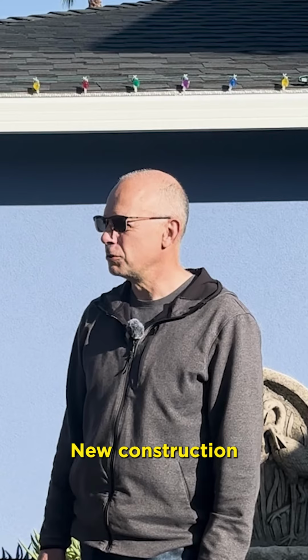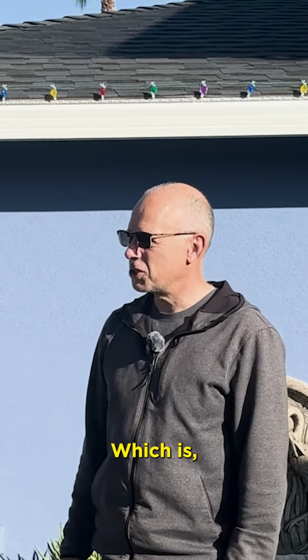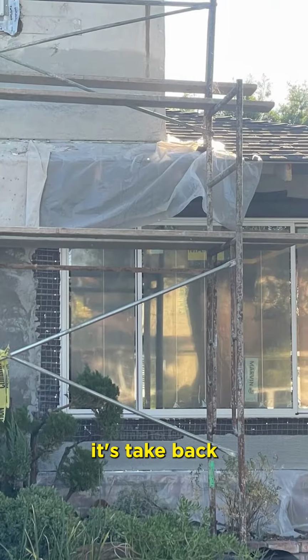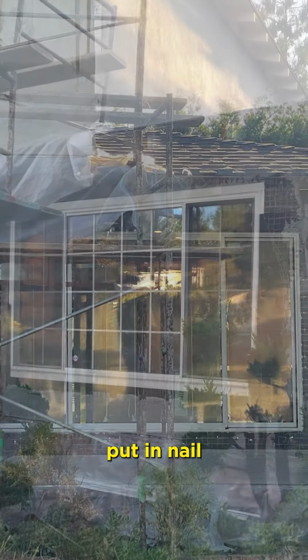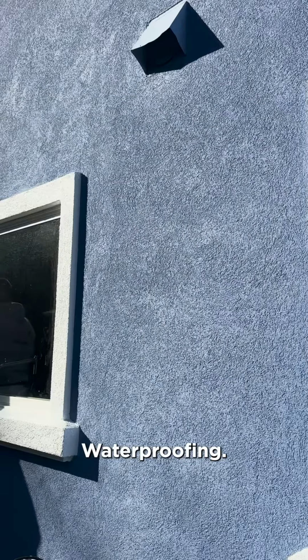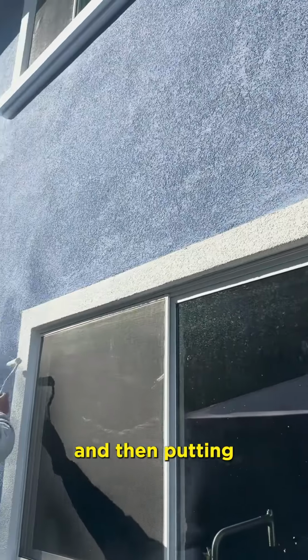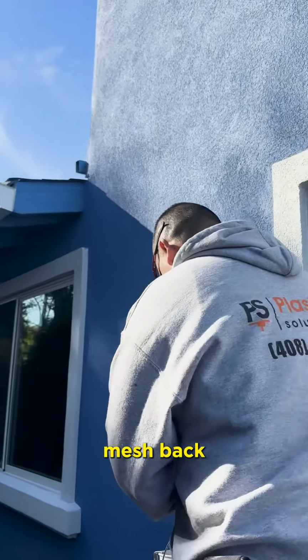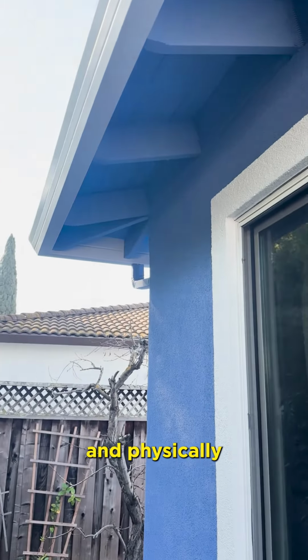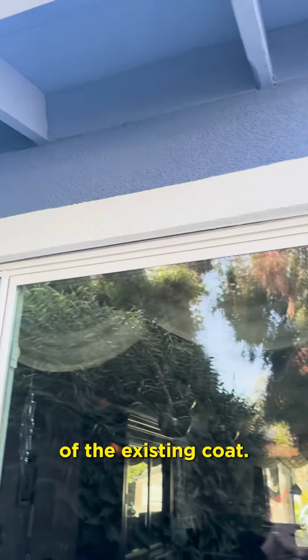Yeah. So we also did new windows around the house. New construction windows. Yes, which is a little bit more than just cut and slide in and screw into the jambs. It's take back the stucco, put in nail flange windows with new membrane and flashing. The team was very adamant and careful about doing the flashing just the right way. Waterproofing it all, and then putting the wire mesh back over around the flange and doing 3 layers of stucco back to blend it and physically integrate it with the rest of the stucco.